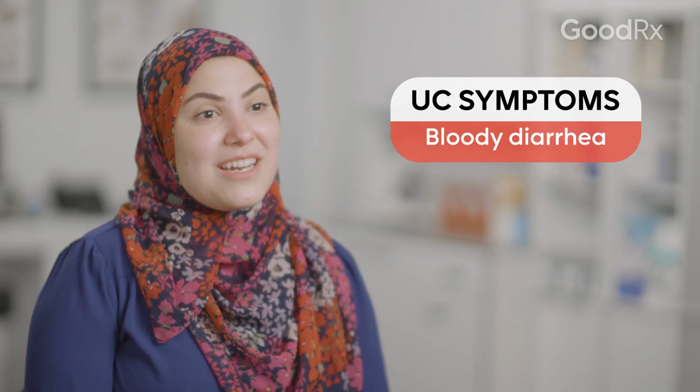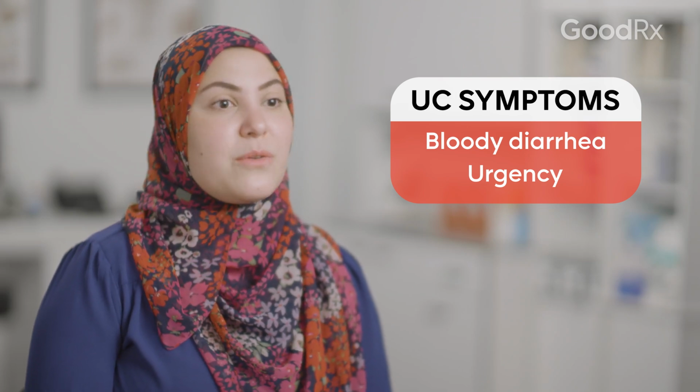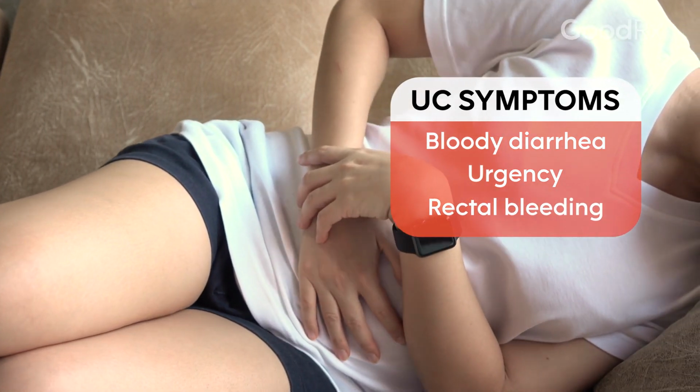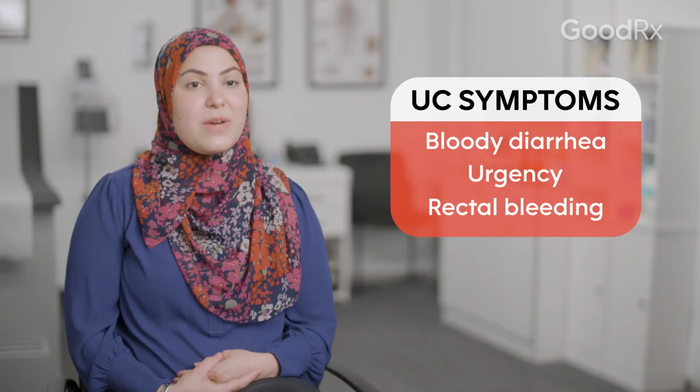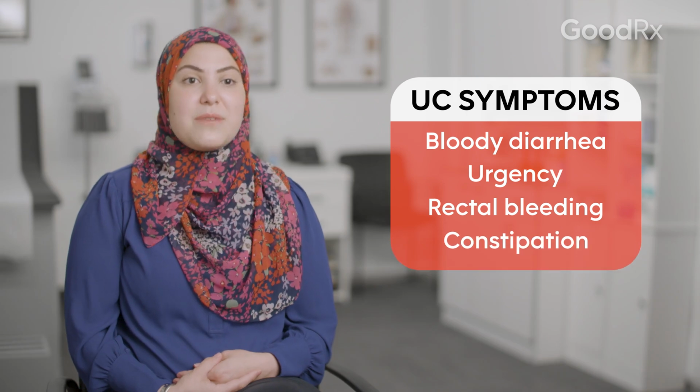The most common symptoms of ulcerative colitis include bloody diarrhea, urgency, meaning the need to immediately go to the bathroom to have a bowel movement. Rectal bleeding is common with ulcerative colitis and can be quite concerning. In patients who have disease very close to the anus, instead of diarrhea, they can present with constipation.